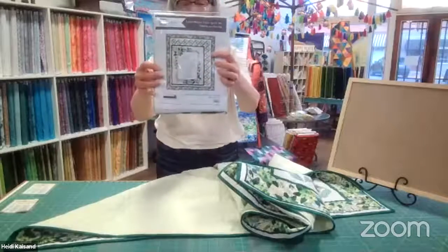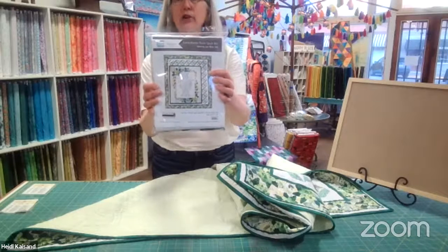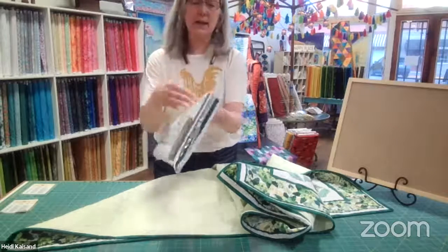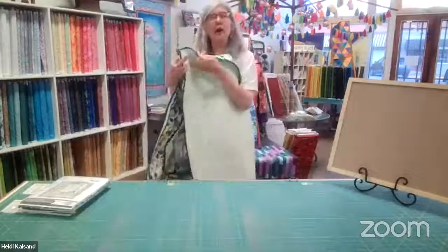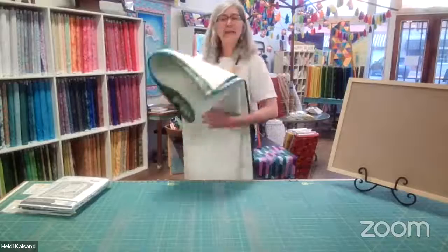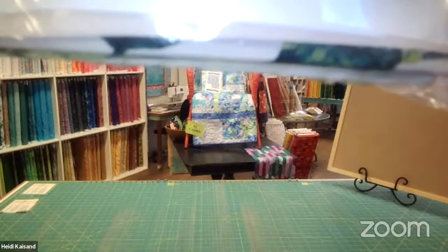Everything comes in the kit that you need. It's 52 inches by 58 inches, and the kit price is $80. That includes fabric for the top, the binding, and the pattern. So it is just some really pretty fresh spring colors. This one, we just don't happen to have any of these panels to sell separately. So the only way you can get the Love Never Fails kit is via our website.